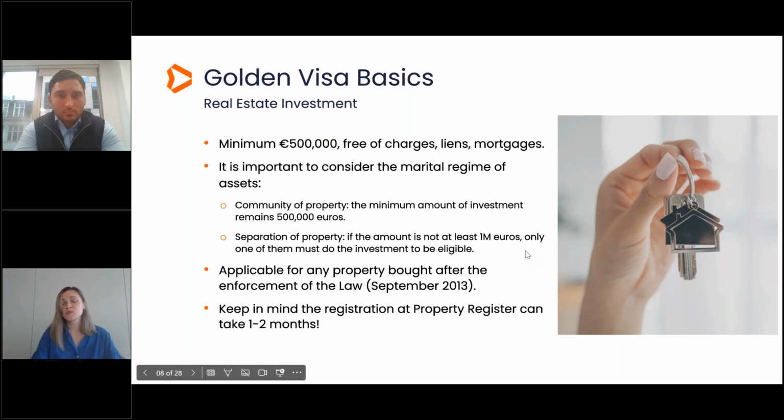All the properties bought before the enforcement of the law, before September 2013, will be eligible to be used for this application. It is very important to take into consideration that if you are purchasing the property now, you may only file the application once this property is registered in the Spanish property register, which may take up to 1 or 2 months. So take this into consideration when planning this kind of investment from the beginning.